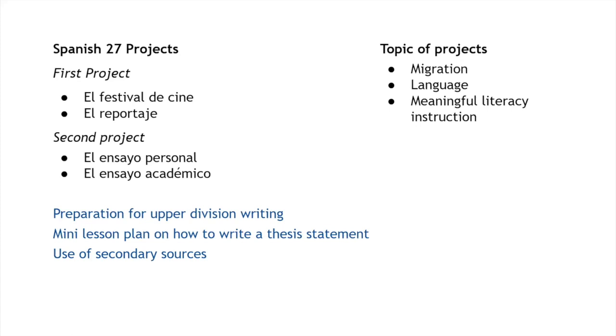We're going to have a few projects. The first one is a movie festival, a short film festival based on films about migration, or a journalistic profile. Instructors can choose one or the other for the first 5 weeks. Then in the second 5 weeks of the quarter, they would choose between a personal essay, which is based in meaningful literacy instruction, where students write a linguistic autobiography, or an academic essay.